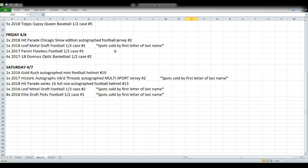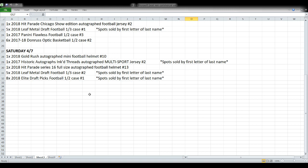Friday, we will start some Leaf Metal Draft football. That's assuming it comes out on Friday. That's the last information that Leaf has given us, but if that date were to change, obviously the break date would change accordingly. Some more Flawless, some more Optic, and then on Saturday, more Leaf Metal Draft along with Elite Draft Picks football, and then some autographed memorabilia.